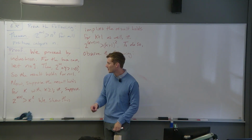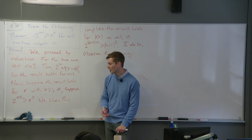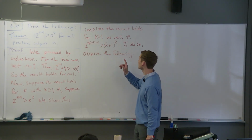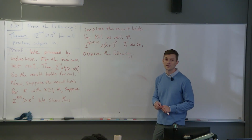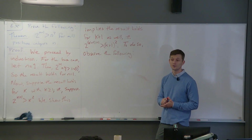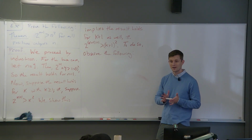Now, you say, suppose the result holds for some k, with k greater than or equal to 1. That is, suppose that 2 to the k plus 1 is greater than k squared. Now you need to show that this implies the result holds for k plus 1 as well. That is, 2 to the k plus 2 is greater than k plus 1, that whole quantity squared. To do this, you need to do some calculation, and I think this may be where people are getting stuck.